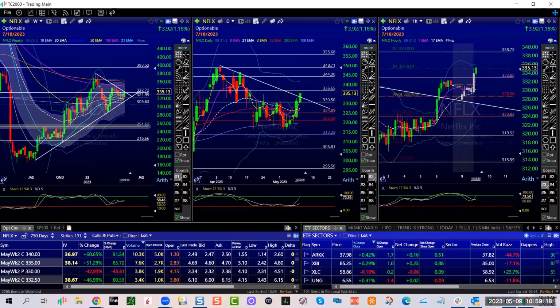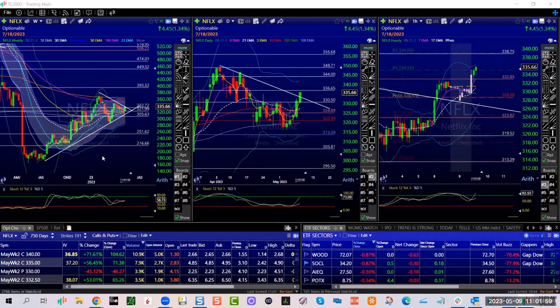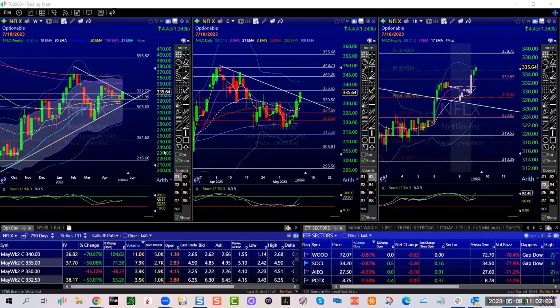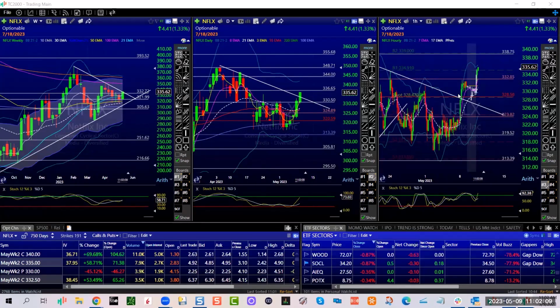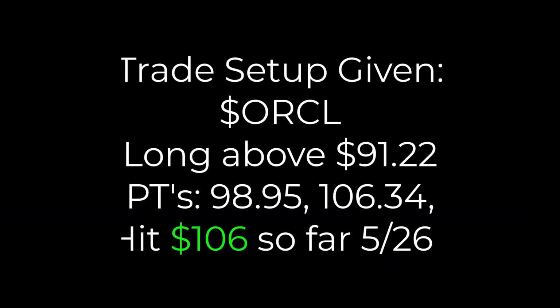And Netflix is already pushing higher into that trend line. Netflix is a lot easier. Lots and lots of volume, lots and lots of options, lots and lots of structure to this move higher. This was a great breakout, continuation, pullback to support, breakout. We're heading up to that 336.65, but we still have to get above and stay above for it to really move higher. Oracle's doing great though.